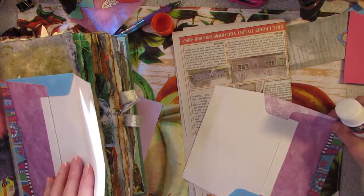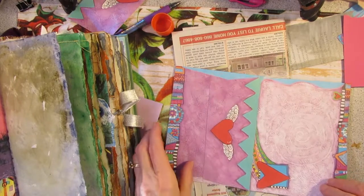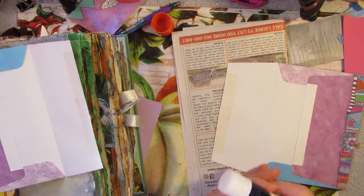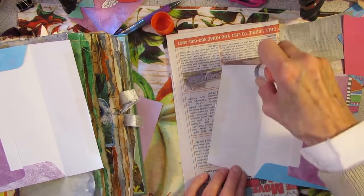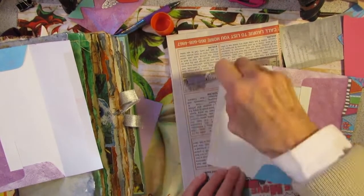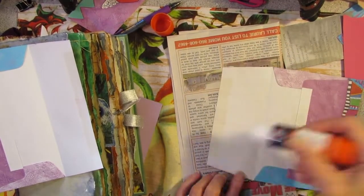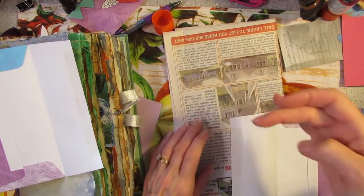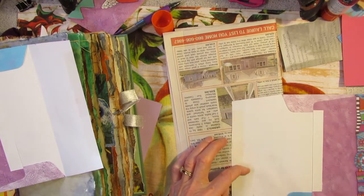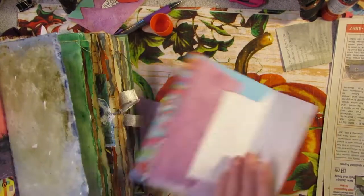All right, so I'm going to put some glue on this. And I'm going to take those two photos and glue them on here. And then, because now I have 4 pages, I am going to add 2 more photos from the same day at the beach.